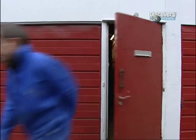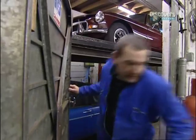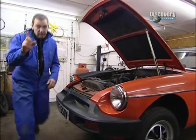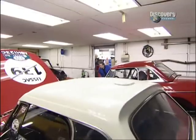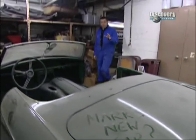Well, it's not that one, then. Tell you what, he packs them in. Very nice, but I don't like rubber bumpers. Jeremy? Tell you what, Jeremy is a very elusive man, but he's got some nice cars here.